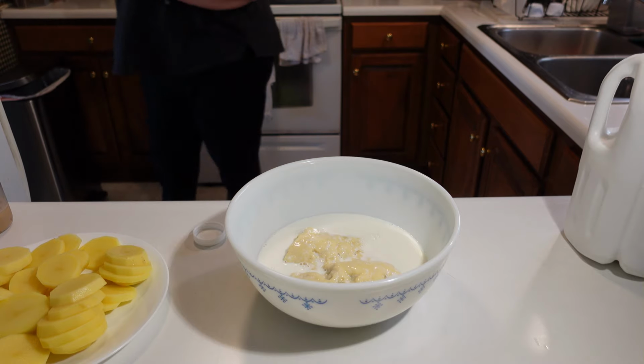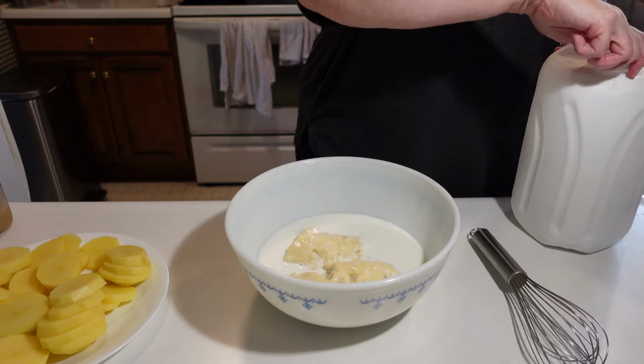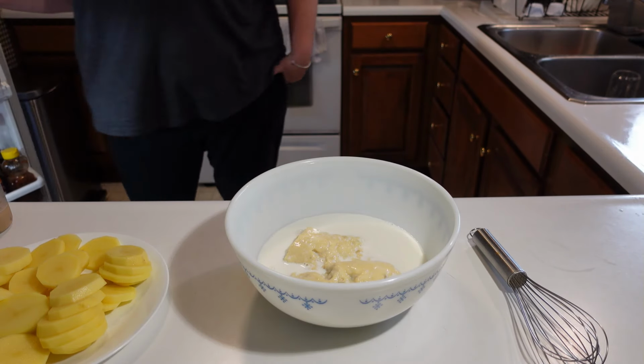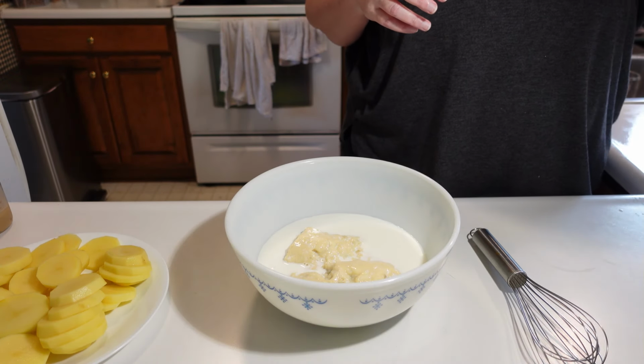So one of the things I try to avoid is dairy, and there is dairy in this recipe. So I was thinking later about how I could make it dairy-free. I know that there's dairy-free cheese as an option. I know there's dairy-free milk, but I don't know about the condensed soup.